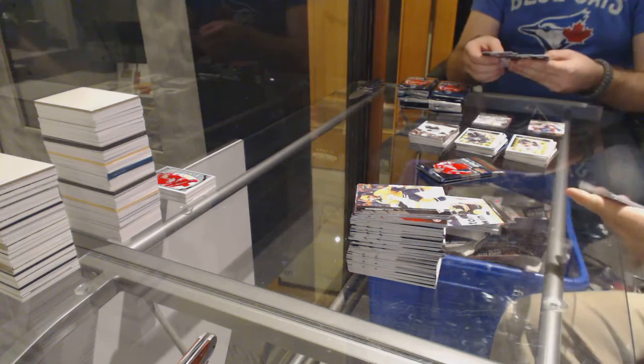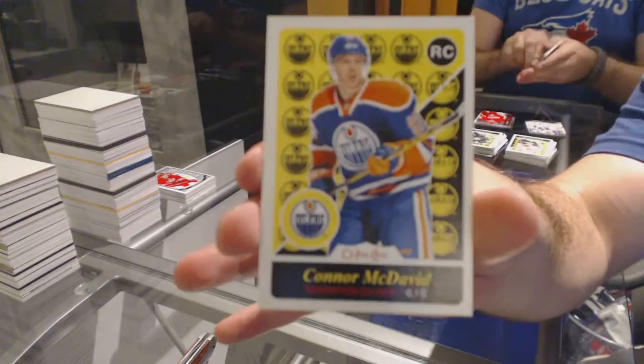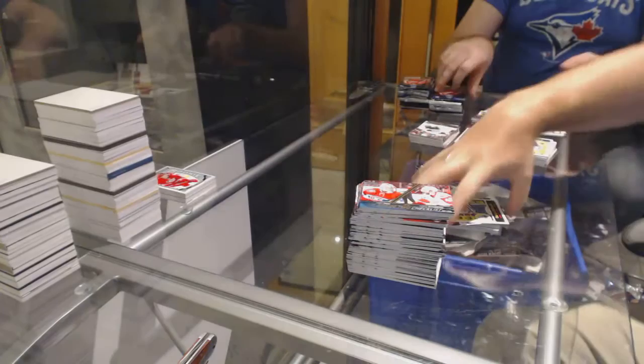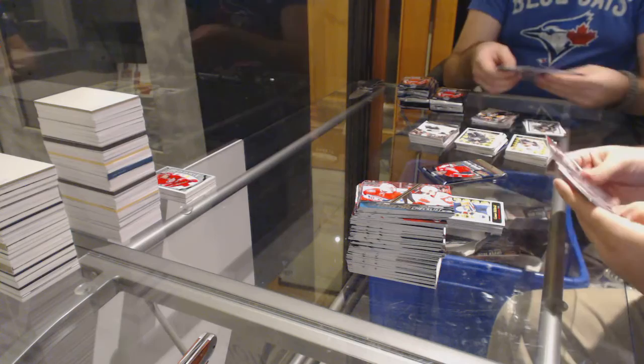We've got a retro rookie for the Edmonton Oilers, Connor McDavid. Who's that? It's Connor McDavid. Retro rookie. Here, he's good. Semi good. J.F. Berube rookie portraits for the Islanders.